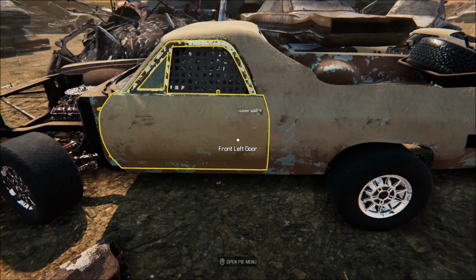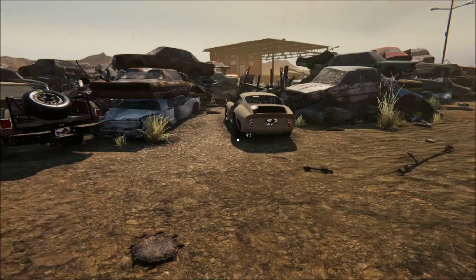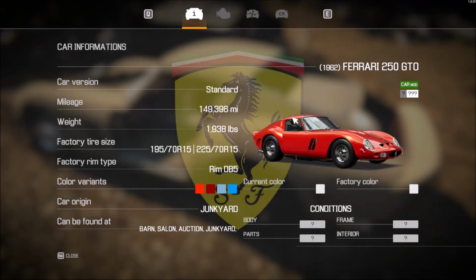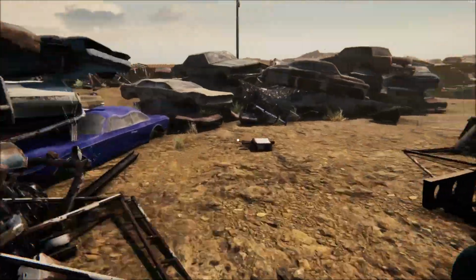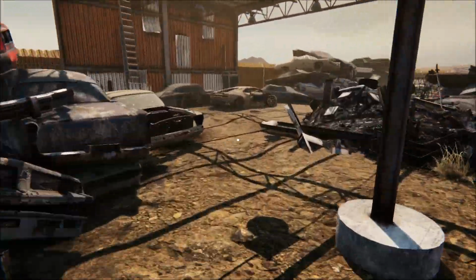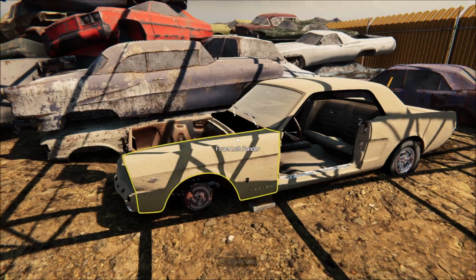Off-road El Camino at 194,000 miles. This is the Salem Spectre Fastback. Oh, and we have the Ferrari 250 GTO, which I believe I've done. Damn, I didn't pull up my spreadsheet before I jumped into this game. Usually I have the spreadsheet open. Mustang at 225.